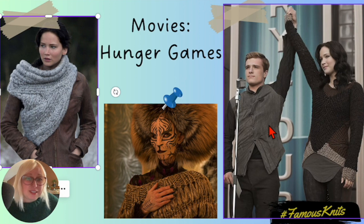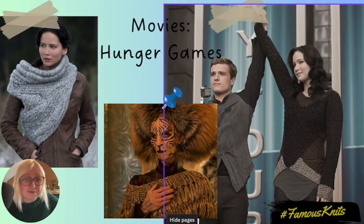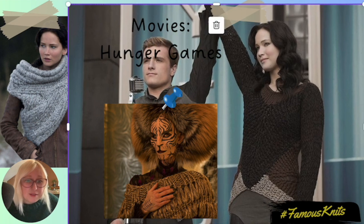I also included this one on the right here. This one's really cool because it is multiple different pieces. It's a sweater that has a chunk of the brown up in the top for the collar. It looks like the body and the yoke is knit in the same dark brown.